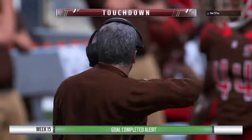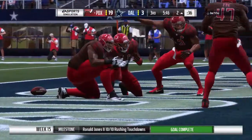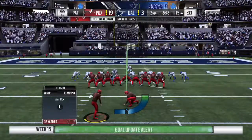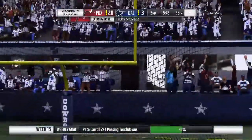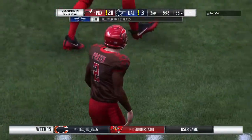And he is into the end zone for a touchdown. Ronald Jones hitting double digits with his 10th touchdown of the season. And his guys capitalize on the short field as they take it in for 6. Extra point good by Prater. And the decision to just kick the extra point winds up successful.